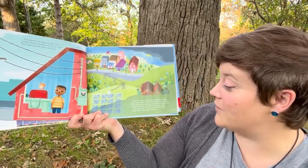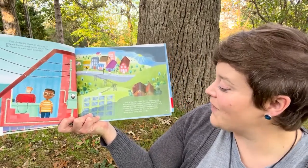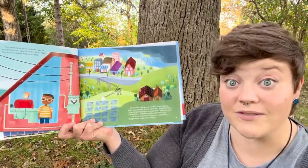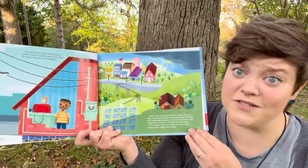Back at the solar panel, the sun keeps shining. Ping, zing, flutter, shiver. Electricity keeps flowing, and this electricity powers our machines as usual, only without fires and the troubles they can bring. This is good news, but there are some tricky things about using solar energy.